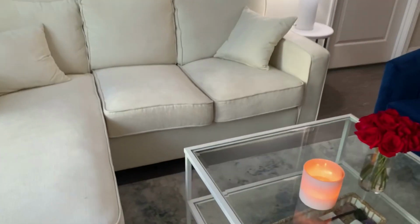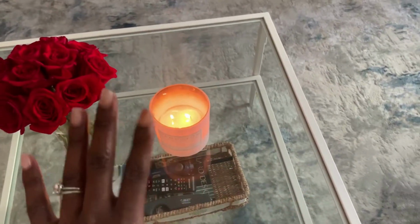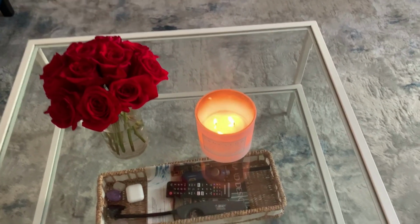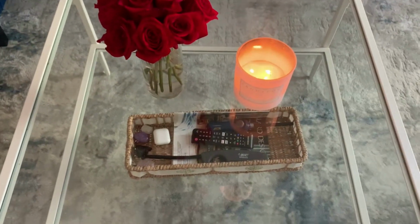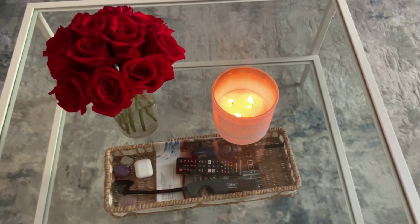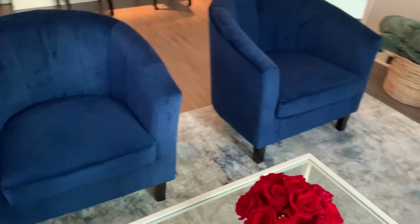In summary, I may add some extra throw pillows and definitely a blanket that I can drape over. Coffee table styling: I'll probably add some maybe tall candles, obviously keep the bouquets going, and some coffee table books as well. So trying to keep it simple for sure, and definitely want to get maybe a catch-all for coasters and things like that.